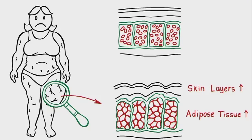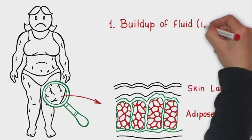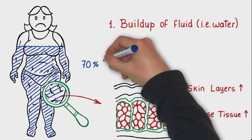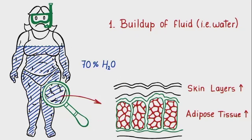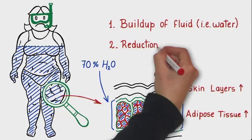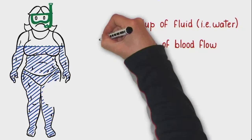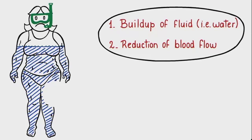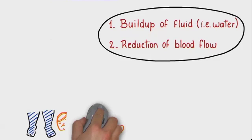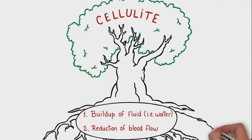Because of the female skin structure, as the adipose tissue increases, it grows into the upper layers of the skin and, well, this causes two things to happen. First, there's a buildup of fluid, for example, water, in these areas. Our bodies are comprised of roughly 70% water, and in women, much of it tends to accumulate in this honeycomb-like dermis layer. And secondly, it causes a reduction of blood flow to this area. So, to keep things simple, these two factors are the leading causes of the all too familiar cottage cheese or orange peel skin.